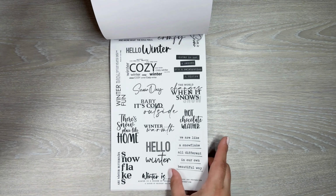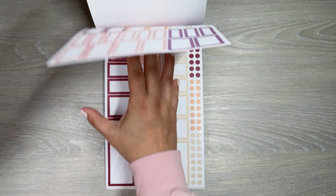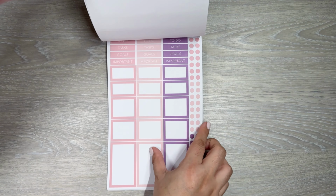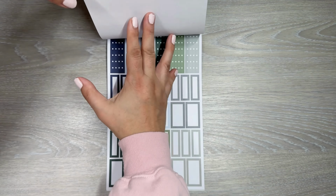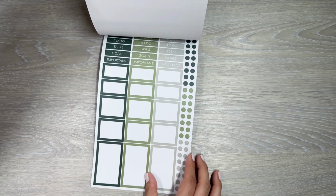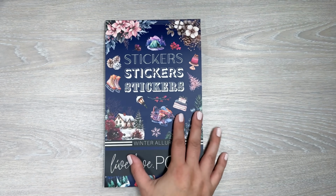And then we're getting into the functional stickers. So boxes and checklists that will coordinate with the decorative stickers. Some headers and bullet points. Got pink and purple tones here, and green, blue, and gray. And then the green. Okay, so that is Winter Allure. All right, really pretty book.